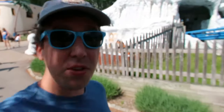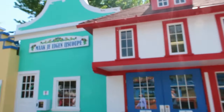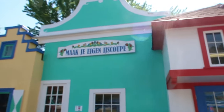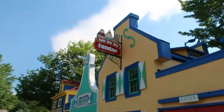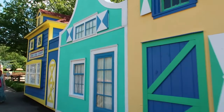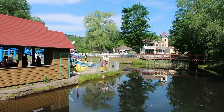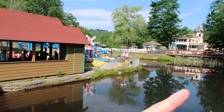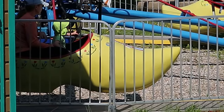We're now off to do the River Rapids ride. Let me show you some of the scenery, though, on the way to it. This shop right here is a make-your-own sundae shop, the Mac Jeegan Scoop. I think that's how you say it, at least. And it's make-your-own sundae, but look how whimsical this building is. I love it. They have a ride over here called Dutch Shoes, where you're actually in a wooden Dutch shoe, and then it just goes around in a circle. And here are what the shoes look like.